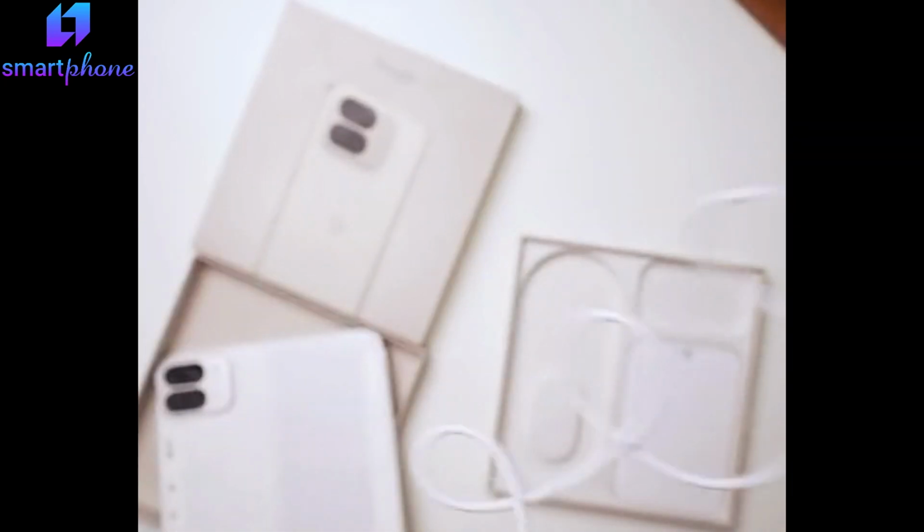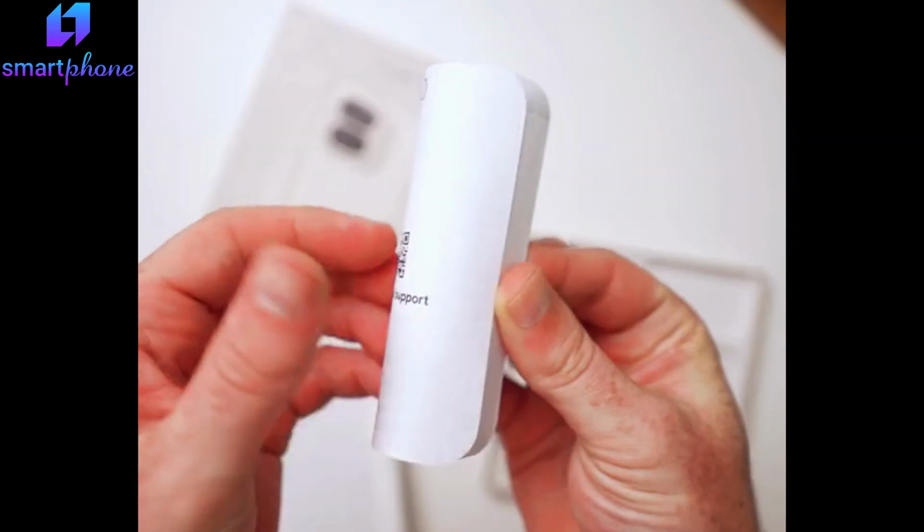Google Pixel 9 Pro Fold. The future is in your hands.